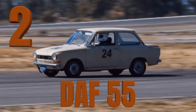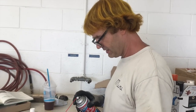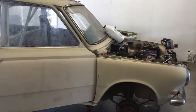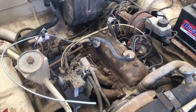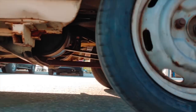Number 2 is the DAF 55 of Spank. Now, Lemons legend Spank dug out this weird Dutch relic from wherever Spank finds his car, and honestly, the man has a really amazing talent for finding weird stuff. Nevertheless, these are profoundly strange cars with some really cool, crudely applied technology that was way ahead of its time. That included a belt-driven, continuously variable transmission in the 1950s.